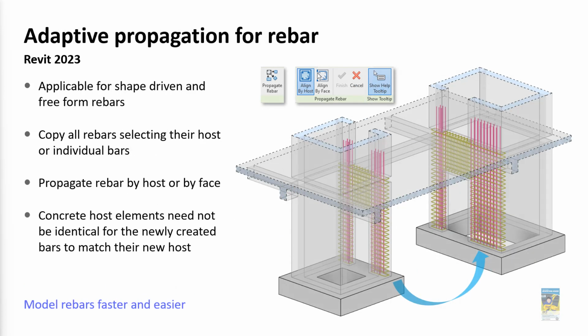Adaptive propagation for rebar, having this new tool to propagate the rebar design to another host family quickly and easily. Sounds promising, so we'll see how it is when I actually get into the software.